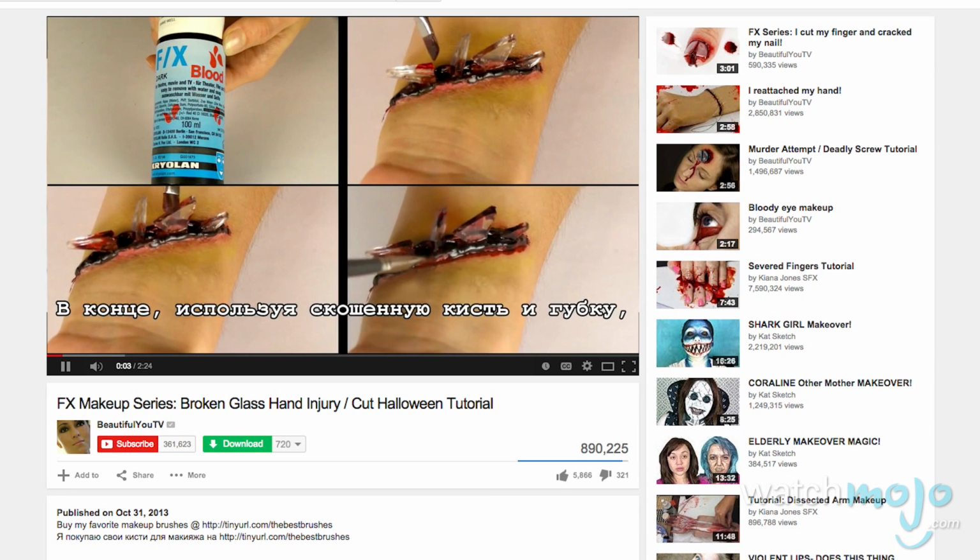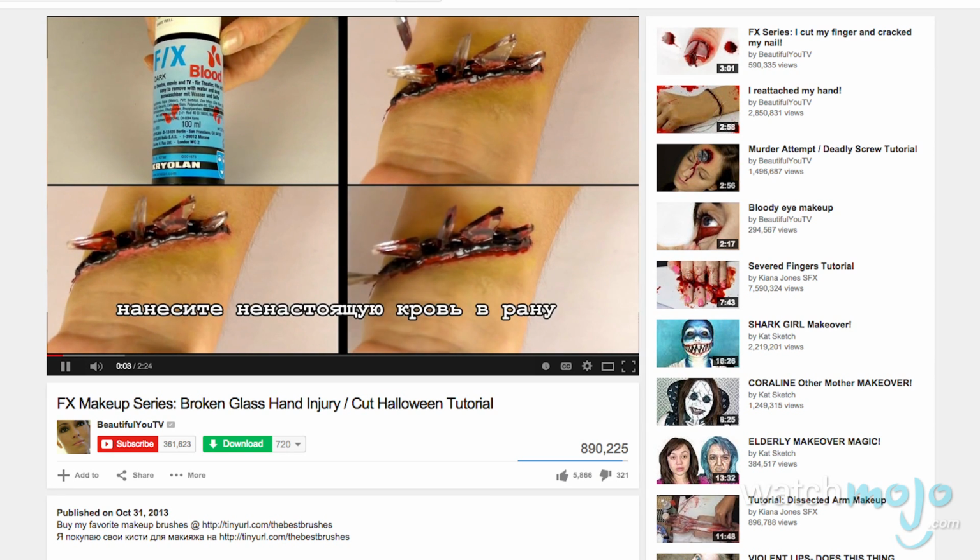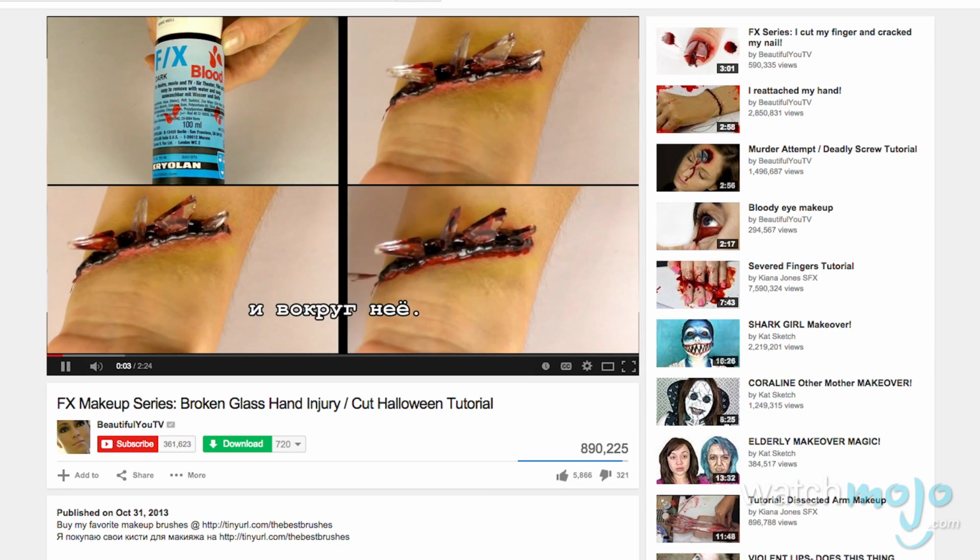Finally, using your angled brush and a sponge, apply fake blood into the wound and around it.